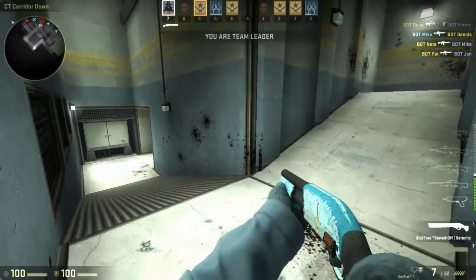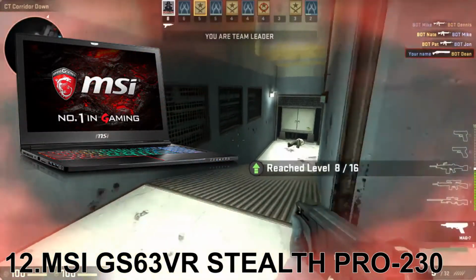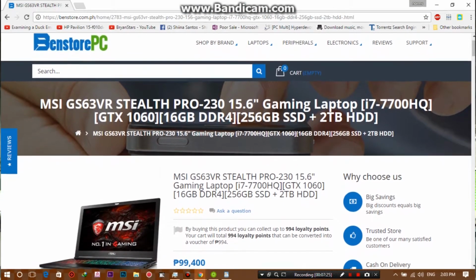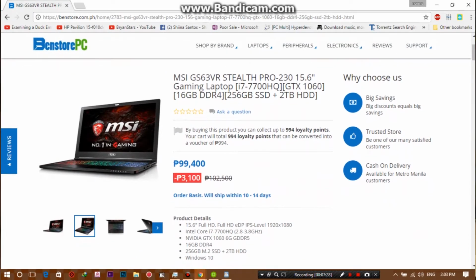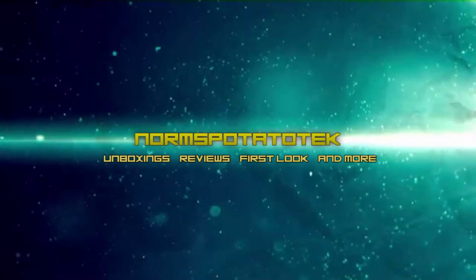at around 9980. And last but not least is the MSI GS63VR Stealth Pro. If you are balanced into gaming and video editing as well, all of the above, you can actually get this. You have the Core i7-7700HQ, GTX 1060 with 16 gigs of RAM and 256GB SSD and an additional 2TB hard drive for around 99,400. And this is actually a really great laptop, especially for its slim look, and also you can do a lot of things.